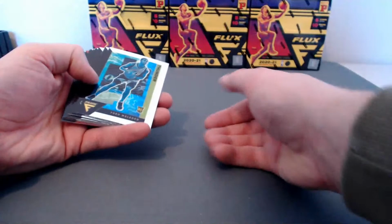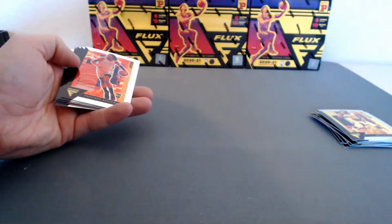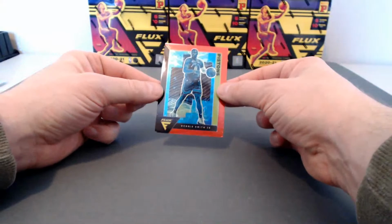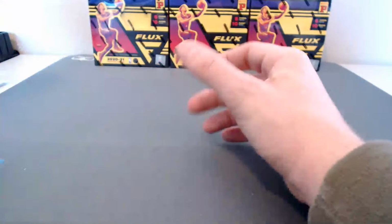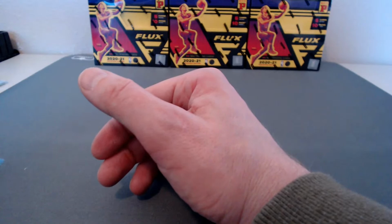So we pulled a West last break and a Drummond this one. Theo Maldon. There is a Chris LeVert silver, Pacers, Precious base rookie, Luka, Kemp, Holmes, Dennis Smith Jr., and Mulder again. Wow. So that was the halfway point. Let's do it again. Nice crushed box there.